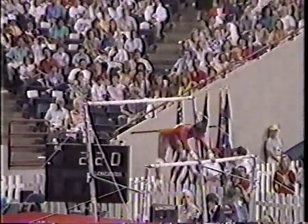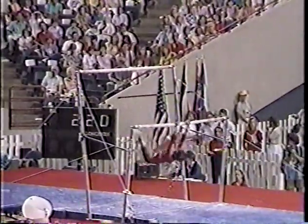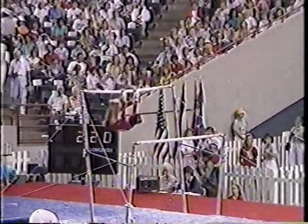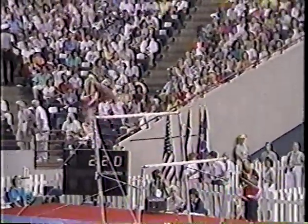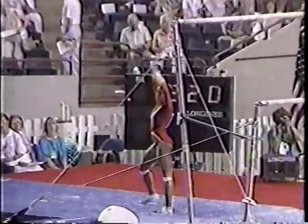It's a nice Delchev. She's not real precise on the handstands. It's not a bad exercise. Double flyaway.